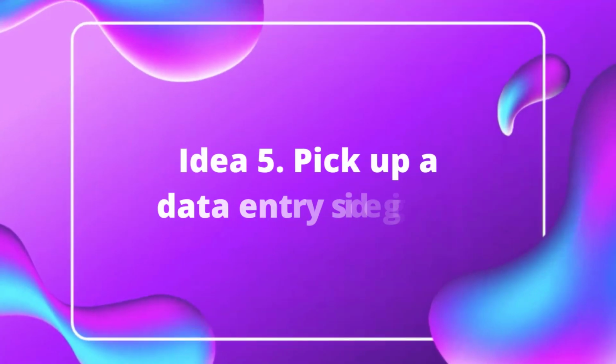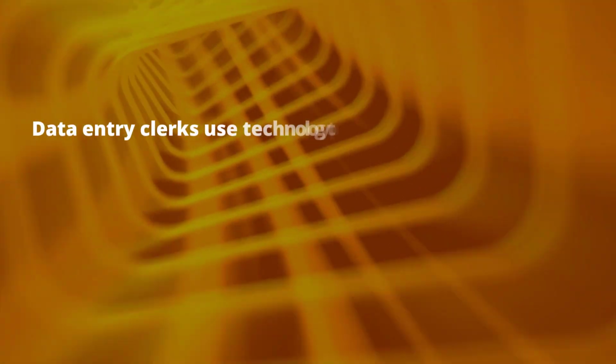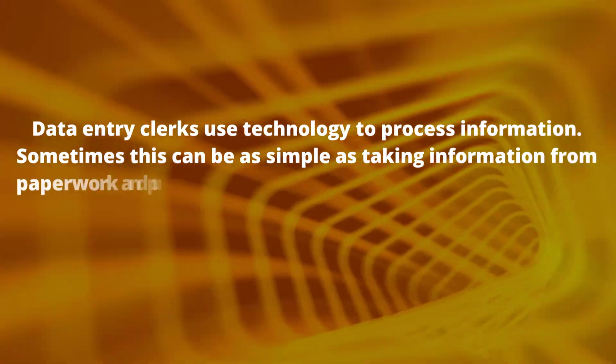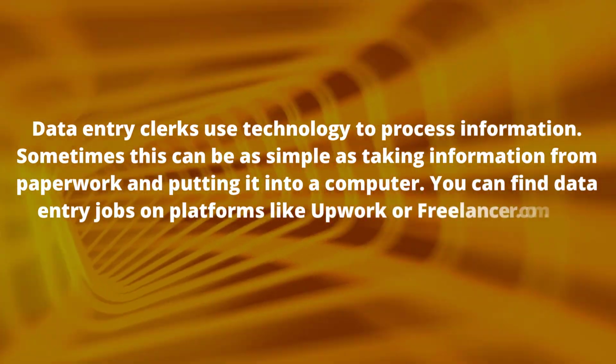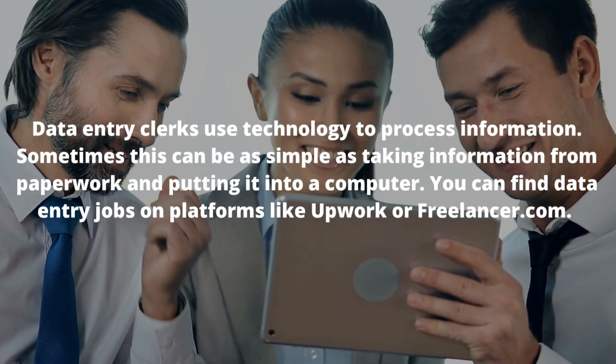Idea number 5. Pick up a data entry side gig. Data entry clerks use technology to process information. Sometimes this can be as simple as taking information from paperwork and putting it into a computer. You can find data entry jobs on platforms like Upwork or freelancer.com.